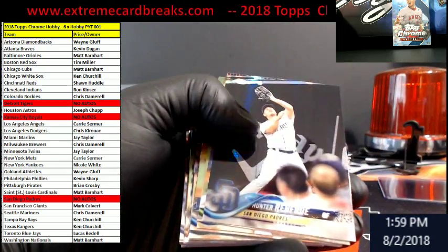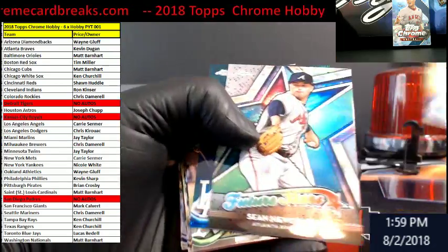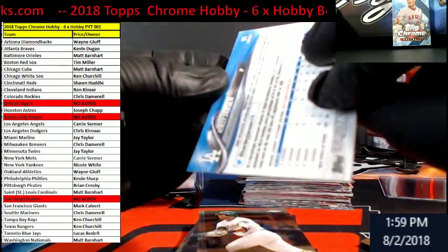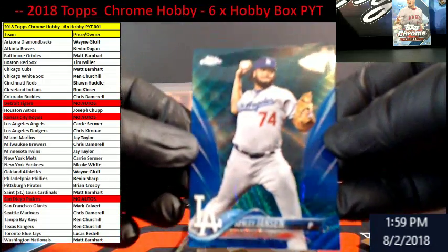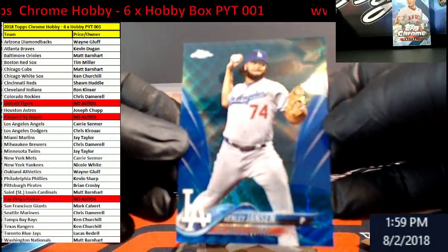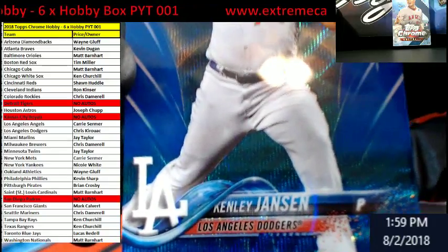Seager. Oh, I thought it was gold. My bad. Sometimes they fool me. There we go. This is a, what's that, 75. So I believe this is a green wave or maybe blue wave. I can't really tell. I have green and blue. It might be blue. But it's going out to the Dodgers. It's Jansen.